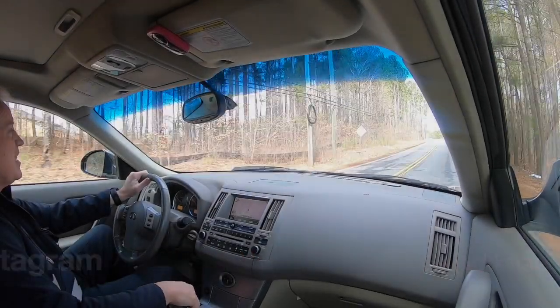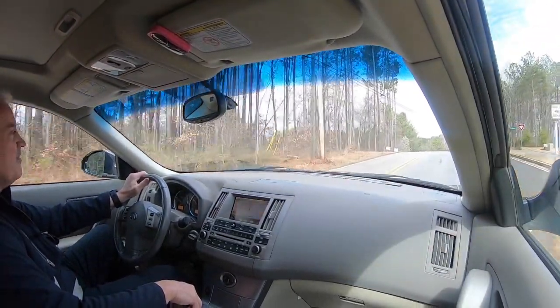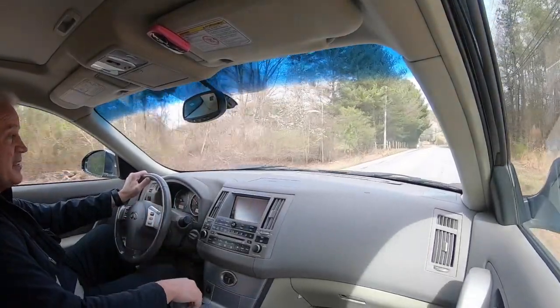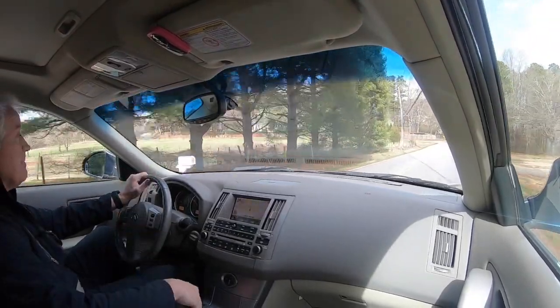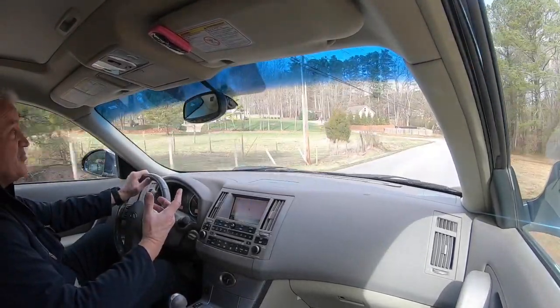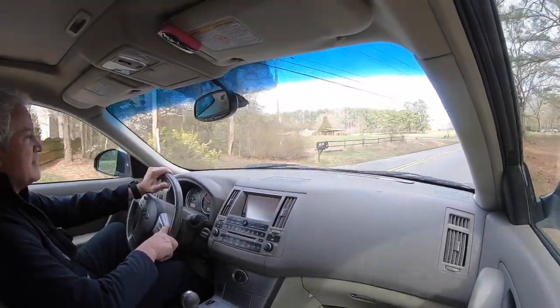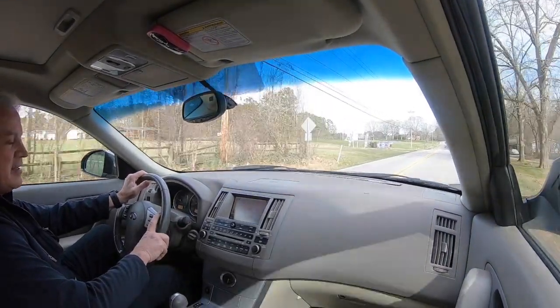Hey, welcome to Black Slack's Garage. I'm going to talk about a 2005 Infiniti FX 45. It's a great car. This is the second FX 45 that I've owned, and it is one of the most favorite cars I've ever had. I use it as a daily driver, and when I bought it, it had about 40,000 miles on it. That's just a little over 8 or 9 months ago, and it is a perfect car.